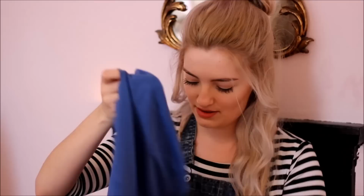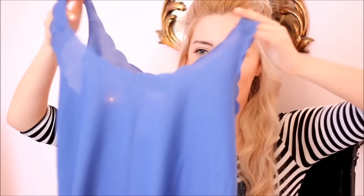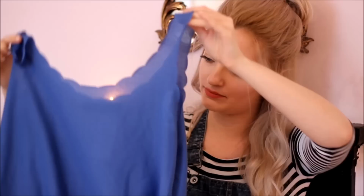The next top I got was from Demelza. It's from Topshop, and it was originally £2.75, reduced to £1, and it's actually from the petite section, but that's fine. It's a blue little vest top with scalloped edging. It's really, really cute, really lovely colour. Yeah, just a really simple little top.